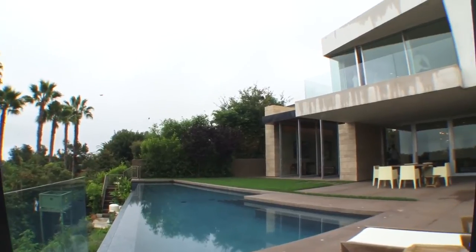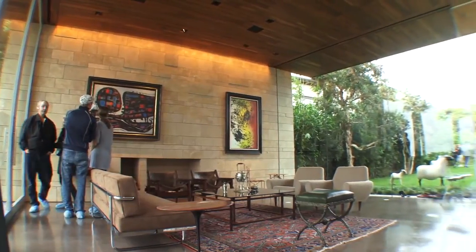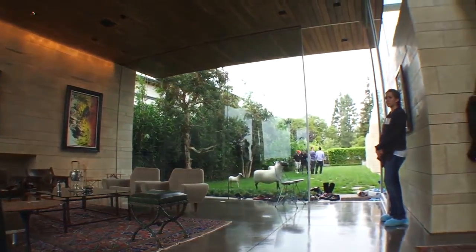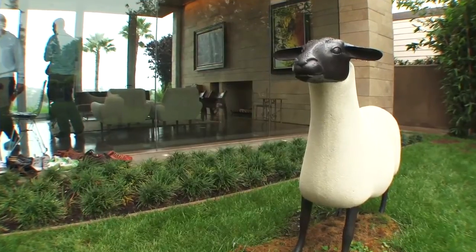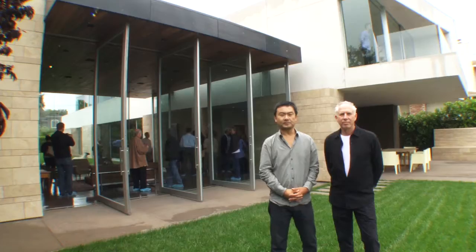So one thing you'll notice right away when you enter the compound is we developed the living room space as a glass jewel box that you can see through. So even from the family yard, you can see through the living room and the canyon view beyond that.